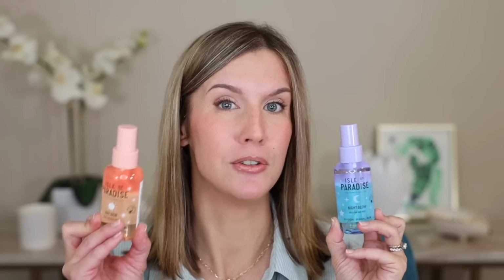I got Night Glow Self-Tan Face Mist and Day Dew Self-Tan Face Mist. This one says it's a relaxing gradual glow, and this one says it's an energizing gradual glow. I don't know if it's just a scent difference or what it is. I do love a good facial self-tanner that kind of works overnight, so I'm thinking that's what these will do. The question is always if my skin is going to be too sensitive to handle them, so we shall see.